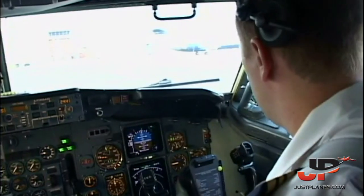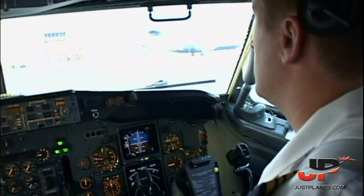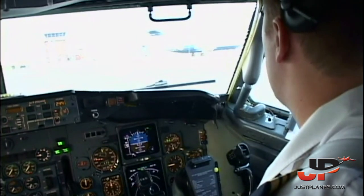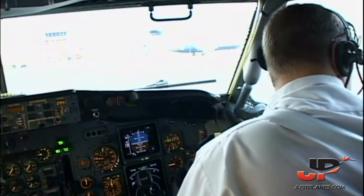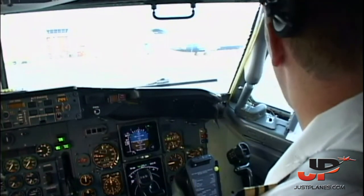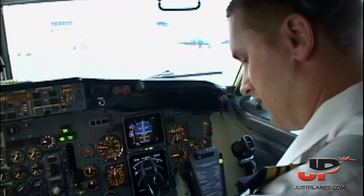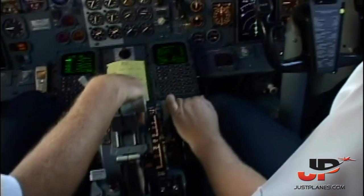Okay, 451, request taxi. Runway 451, exit Sierra, right Alpha, to the holding point, runway 06 left. Sierra, Alpha, hold runway 06 left, 451. From Sierra, left Sierra, right Alpha, follow that aeroplane to the holding point, runway 06. Clear left. Clear on the right. Okay, flap 5, please. Flap 5 selected. Thank you.